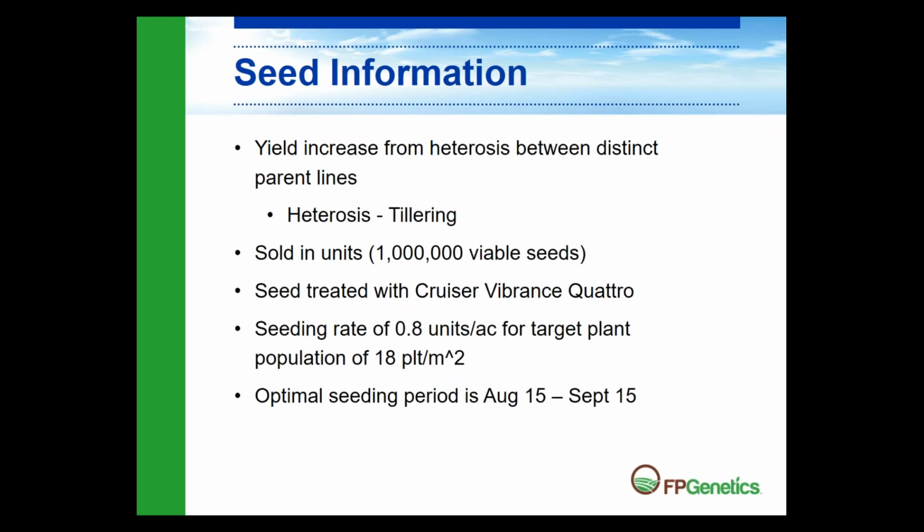So I was just saying about seeding rates. What we are looking at is that 0.8, and the reason for that is because what we're trying to create really is allowing the hybrid to do the tillering that it needs to do. The biggest thing about the hybrids is that the yield increase does come from the heterosis. That's the heterosis between the distinct parent lines that are out there. The offspring that come from those parent lines exhibit the traits, this amazing amount of tillering that is going on, and that's really where the extra yield comes from.